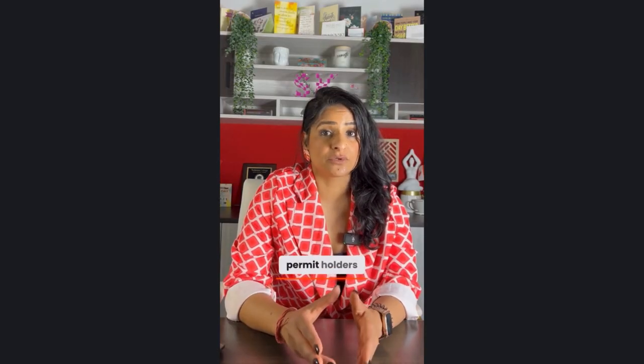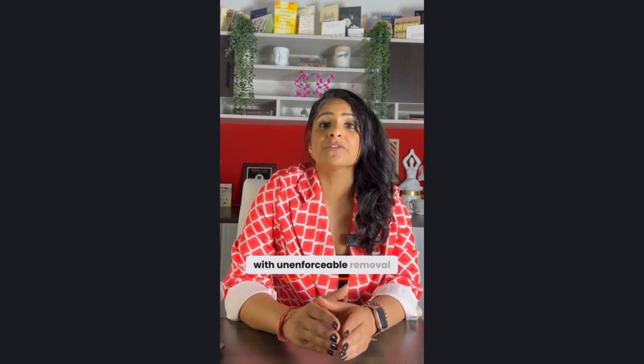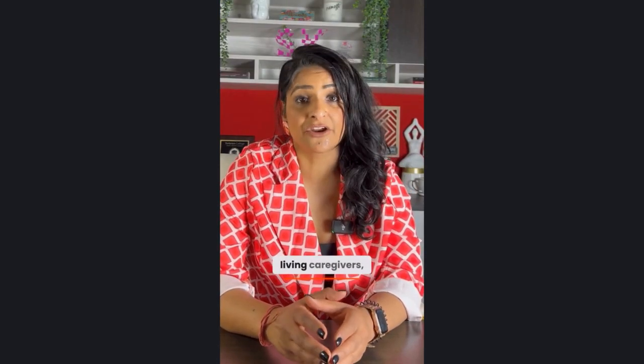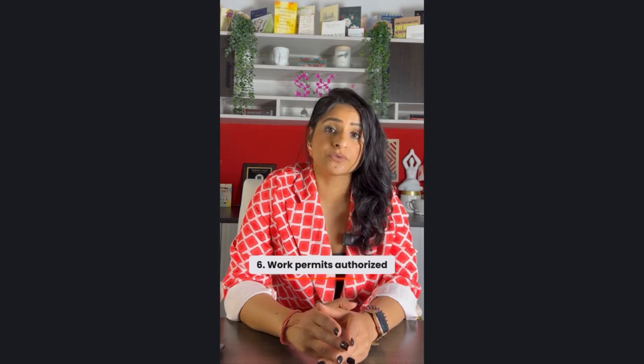Temporary resident permit holders. If your permit is valid for at least 6 months, you and your family can apply, as long as you are a TRP holder. Refugee claimants and those with unenforceable removal orders in Canada. Permanent resident applicants and their families. This includes those in specific classes like live-in caregivers, spouses or common law partners, protected persons, or those applying on humanitarian grounds.